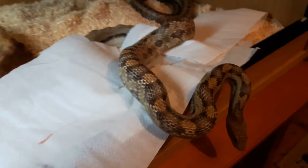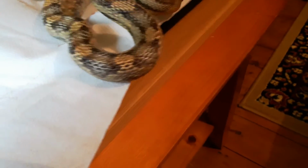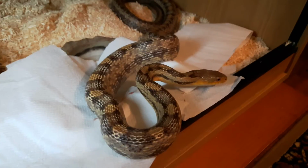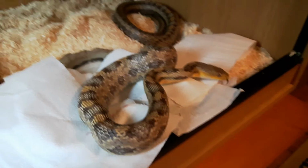And the mouse is going down. He's slithering about. He's still in hunt mode. Corns and rat snakes will always still be in hunt mode after eating, because they're basically like the Labrador dogs of the snake world. They don't know when they're full.